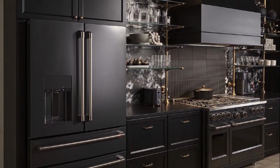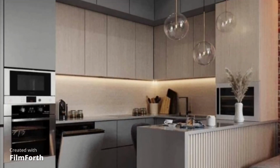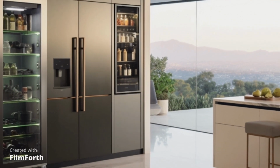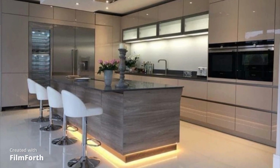Next up, appliances and smart technology. Modern kitchens are all about convenience and efficiency. Explore the world of smart refrigerators, touchless faucets, and voice-controlled appliances. These innovations can make your kitchen truly cutting edge.